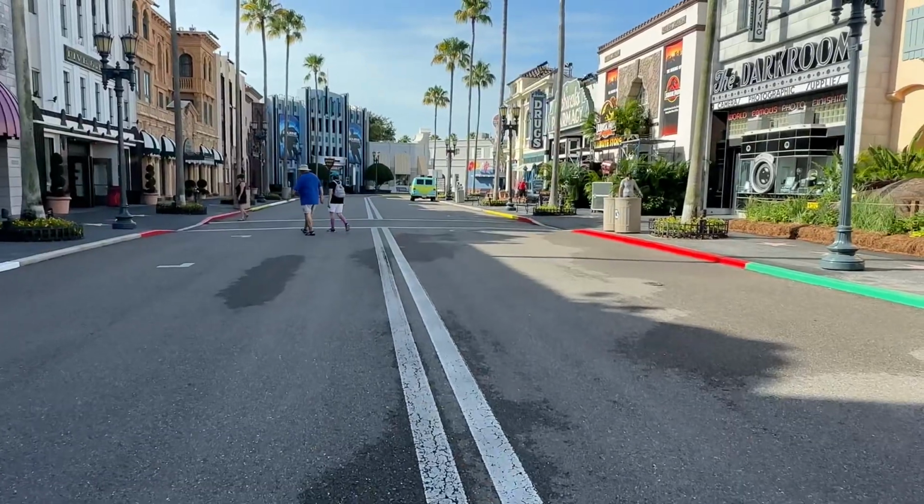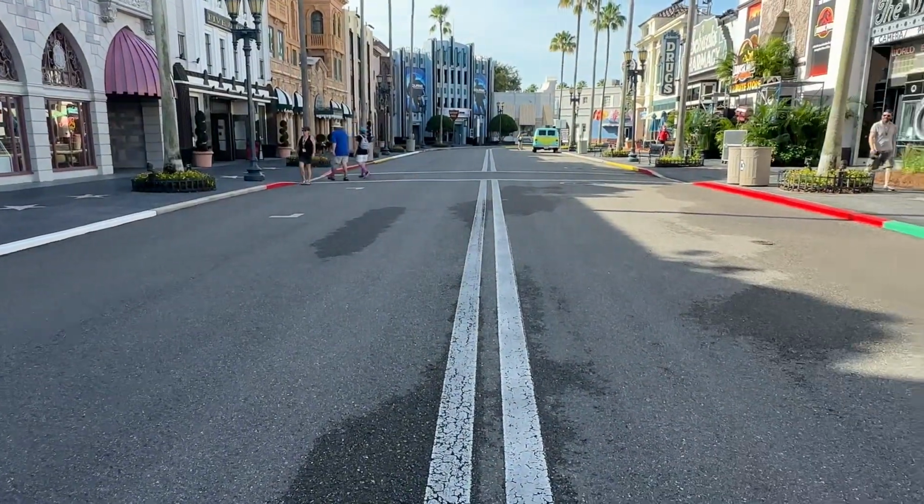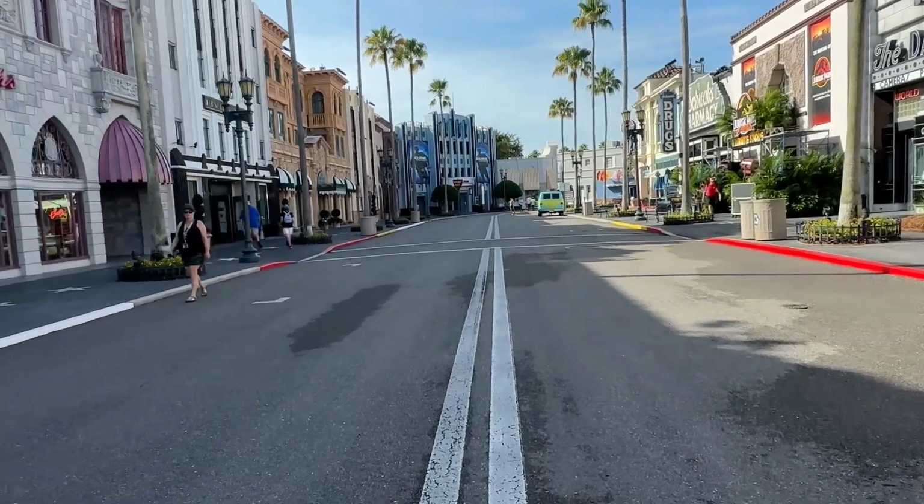I hear that there's some scaffolding going up in some sections of the park, so we're gonna check it out and see exactly where that is. Before I leave Hollywood Boulevard, I want to take a quick look around, and I noticed that there aren't any props, no scaffolding of any kind like there was last year for HHN.